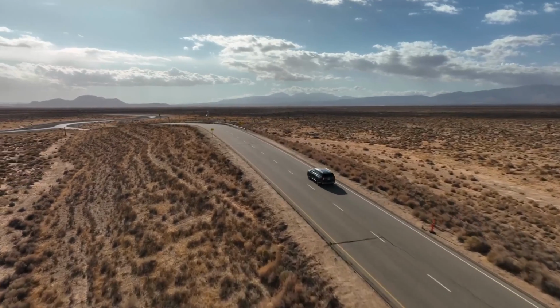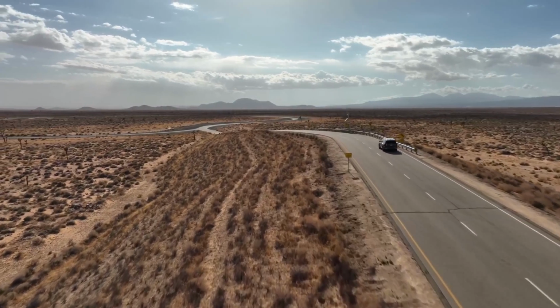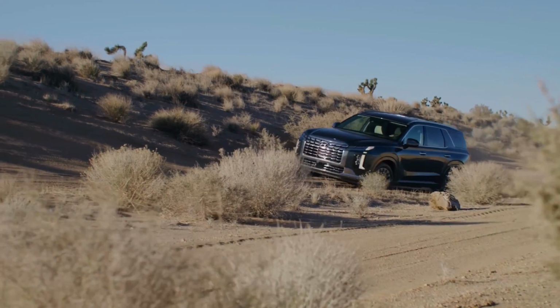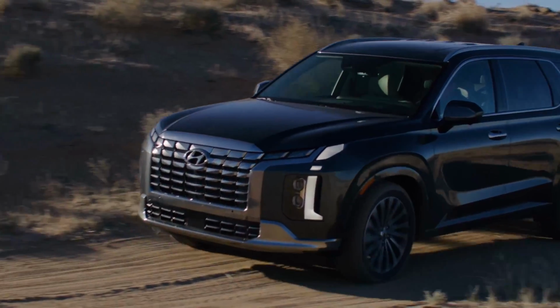I saw on Reddit many owners were thrilled with their Palisade. They never had a single issue with it. After like 20,000 miles, they didn't have any problems. God bless them. I hope that if you and your family consider buying a Palisade, that you will also not have any issues with it.